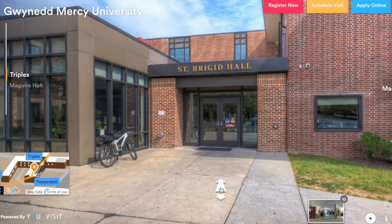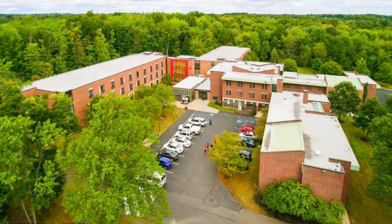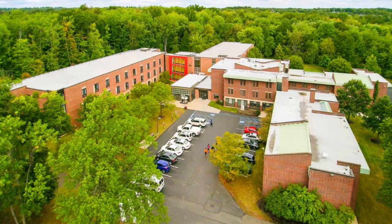Our next stop is the triplex. The residence hall is considered the triplex because it is 3 residence halls connected by one lobby, so students can walk all around and hang out with friends.